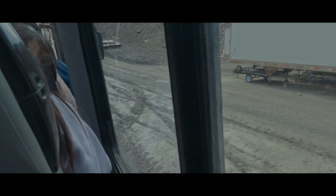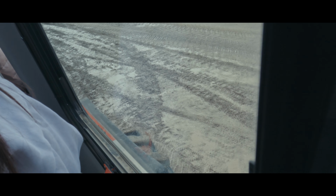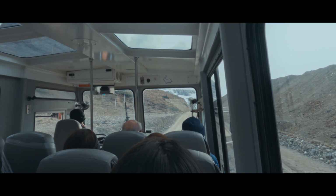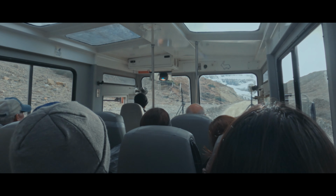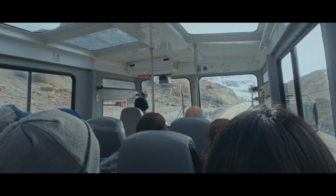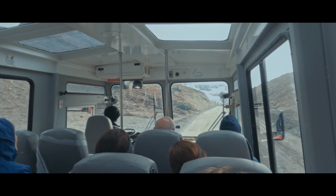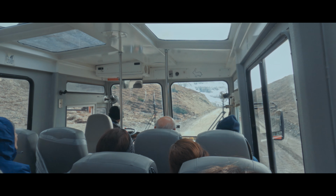So you can probably already notice that we'll be driving very fast today. Okay, so this section is my favorite part of the tour because I get to drive on the correct side of the road, the left-hand side. I am from Australia, if you couldn't tell already.